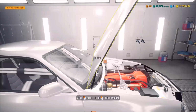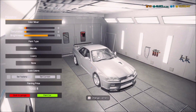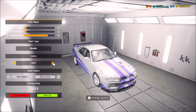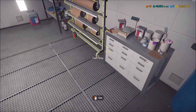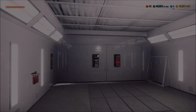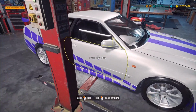Alright, let's shut you up. We might as well go ahead and paint it while we're here. We'll keep it that color. And there's one livery. There's the other livery. That's the one I want. Alright. Oh dear gosh golly. Gotta put it on the bench to figure out. That kind of looks purple, doesn't it?